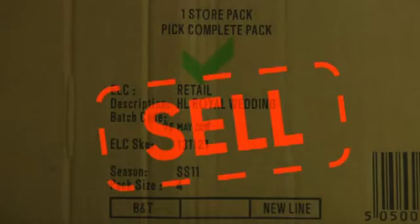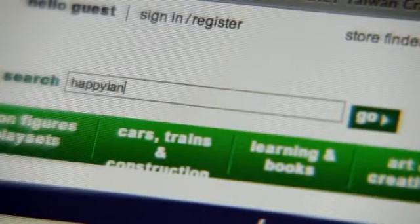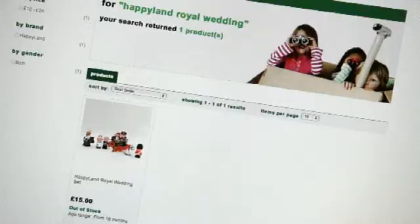We had to increase the volumes from the initial estimates quite substantially, just based on the initial pre-orders.